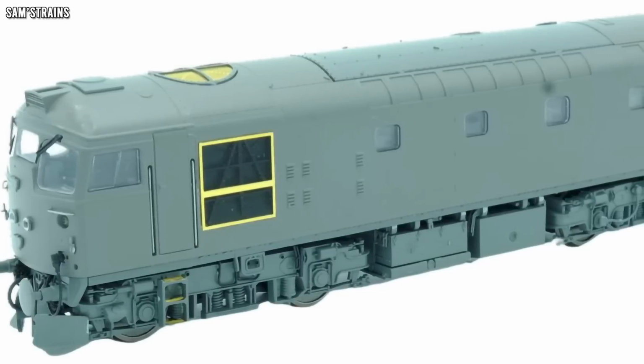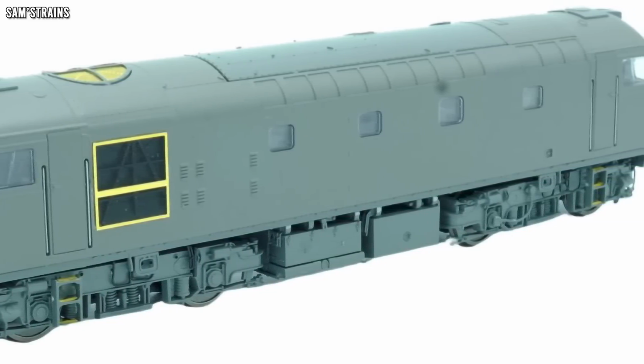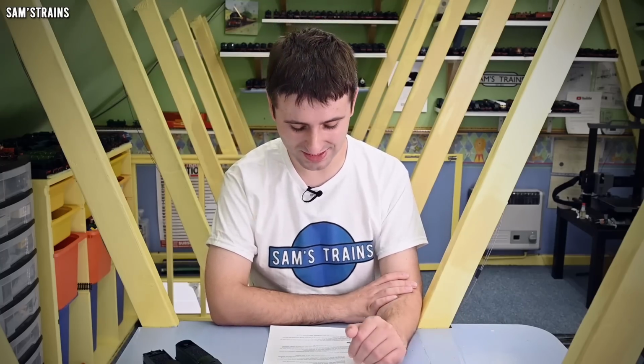They've also showed off the first engineering sample for their all-new tooled Class 26/1 locomotive, and supposedly this is going to feature a good number of upgrades over the previous Heljan Class 26 model, which will hopefully help to make it worth that new retailer price of £161.46.